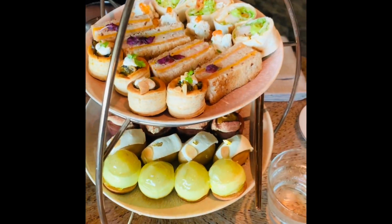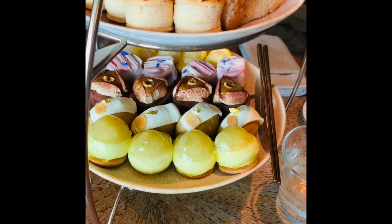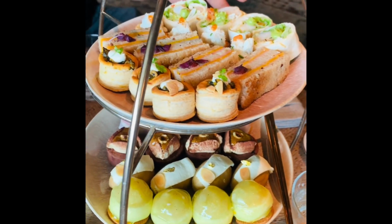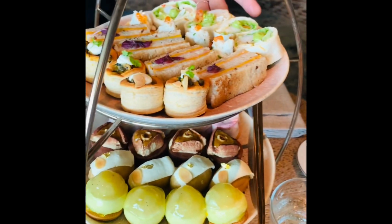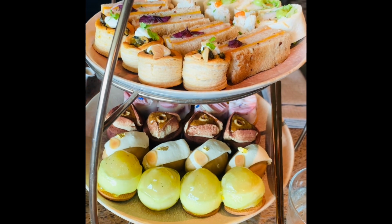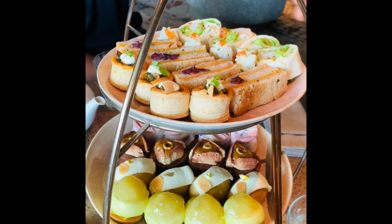So this is the high tea. So this one more coming. So this one is the third course. So this will be your tier. So this one is called tier. Okay. So the upper tier will be your savory one. So this is the first thing you will eat after this one.